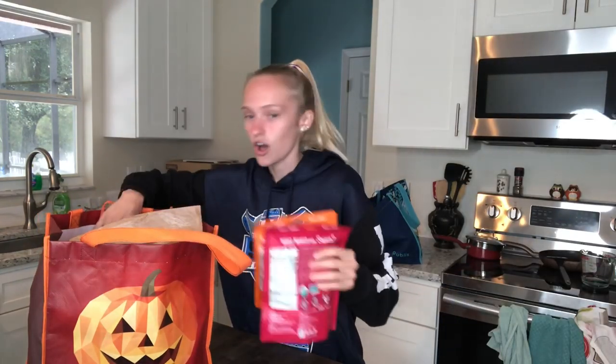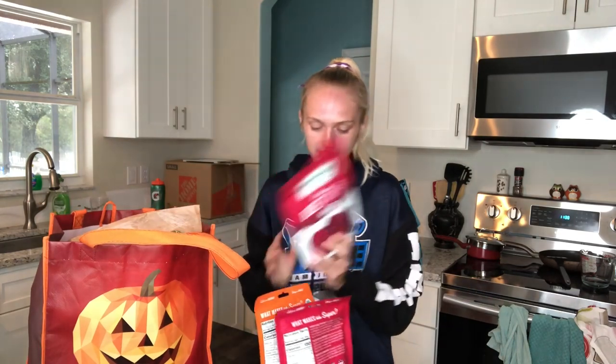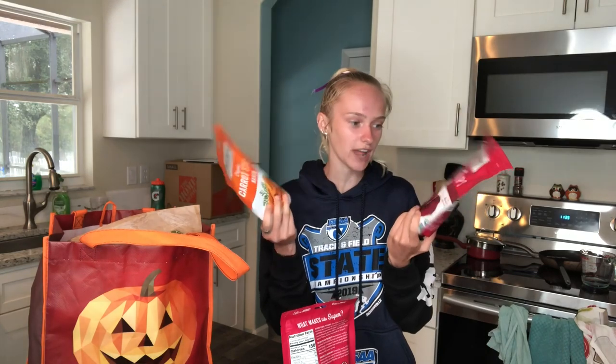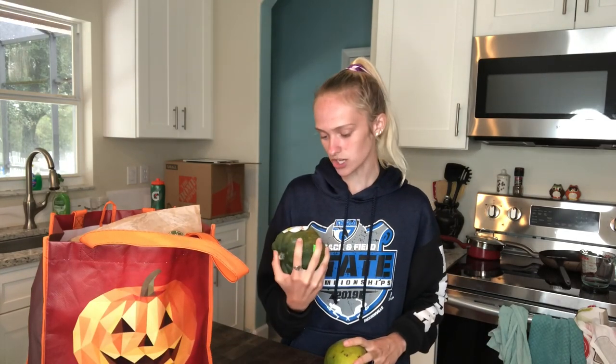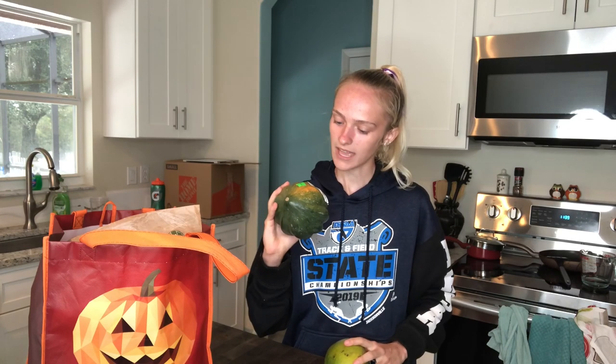Oh, these are my favorite. Oh my goodness, I love these so much. They're just dried beet chips and then dried carrots. They're amazing. You should try them. I got an acorn squash. I don't know if that's how you pronounce it. A green acorn squash, which is really good. And a mango.